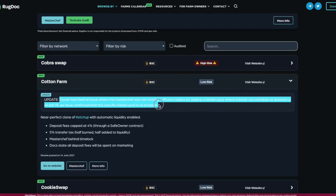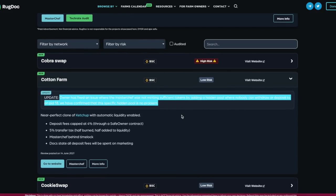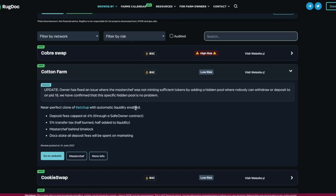Owner has fixed the issue where masters. Okay, so this is the problem that they just had. Near perfect clone of ketchup. So it's a clone of ketchup. So if you go to ketchup, ketchup will probably say it's a clone of this. It tells you, hey, the deposit fees are this, 5% transfer tax, master chef behind time clock, and it just tells you different information about it.